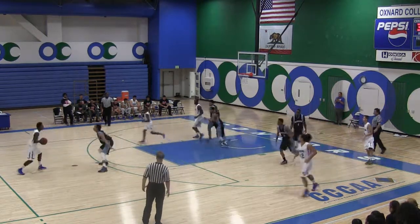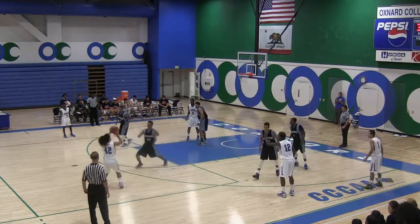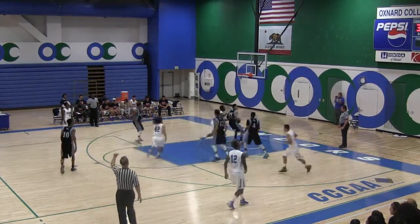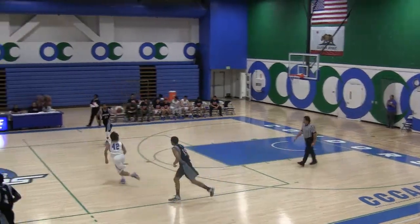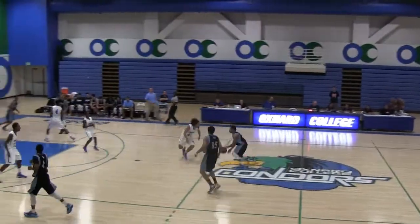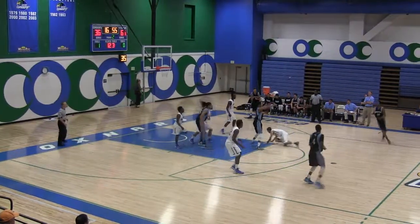Condors inbound underneath the basket. That was Martinez. Over to Nunnery. This is Lopez with the 23-footer. Nope, short by about 2 feet. Defensive rebound is grabbed by Reggie Dixon. Dixon with the ball over to 23, Larry Bush. Larry Bush working against Lopez. Got the ball stripped away. Got it back.